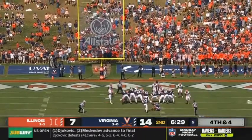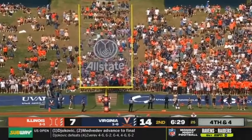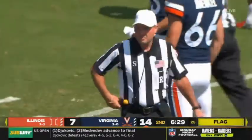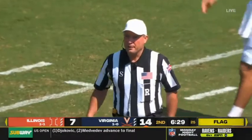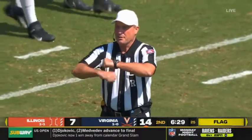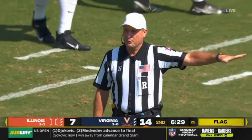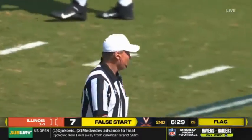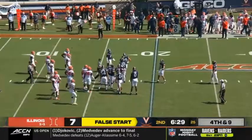Justin Dunkelin to try the field goal. Now we get a flag and the whistle before the snap. Let's check this call. This could be important. Prior to the ball being snapped, I'll start. Kicking team number 52. But it's against Virginia, so the Cavaliers will move back 5 yards, and Dunkel will have another shot at it.